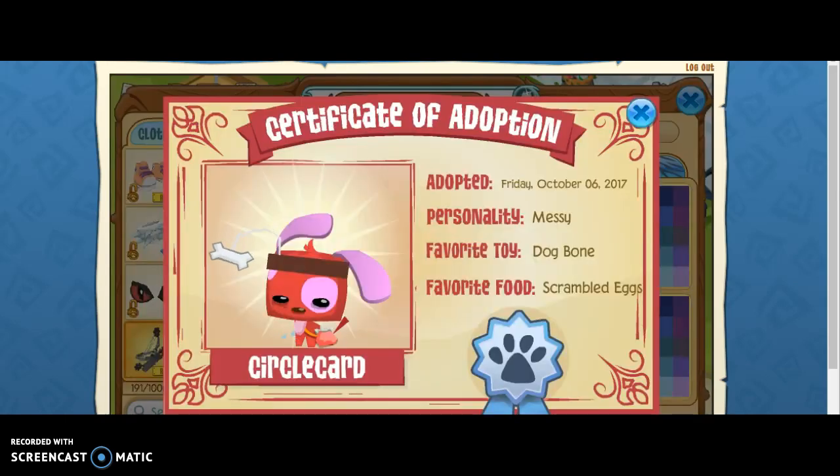So here's my first certificate of adoption, and her name is Circle Card, and I adopted her on Friday, October the 6th, 2017. Her personality is messy, her favourite toy is a dog bone, and her favourite food is scrambled eggs. And I think the best here is her favourite toy, because dog bone, dog, sounds like a perfect match, doesn't it? Now, I adopted this pet, because some of the ones, it says adopted in a day, I can adopt, so I'd just be saying if I adopted them or not.